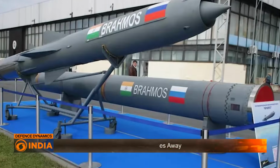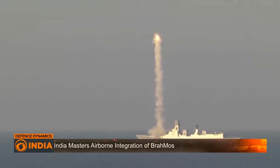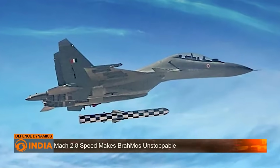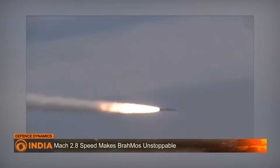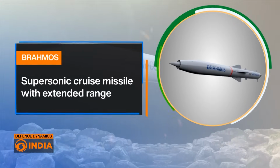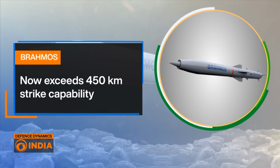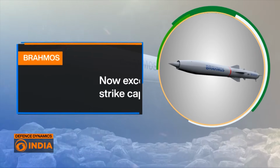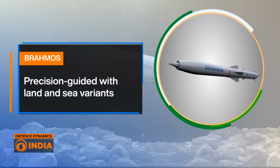Co-developed by India and Russia, BrahMos is already a proven land- and sea-based strike weapon. But integrating it on an aircraft, especially a fighter jet, was a technological challenge India has now conquered. With a range now extended beyond 450 kilometers, the airborne BrahMos gives India the power to launch precision strikes from well within its own borders. It hits targets across the Line of Control or the Line of Actual Control without warning.